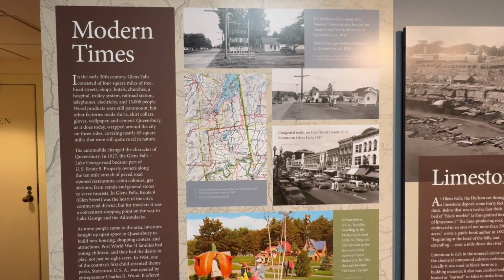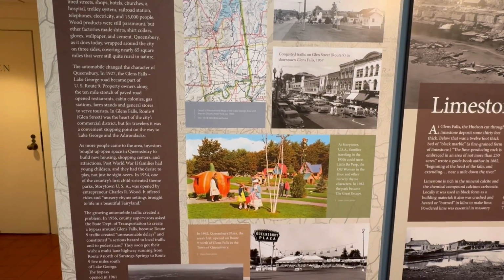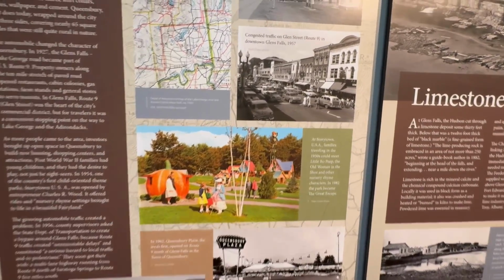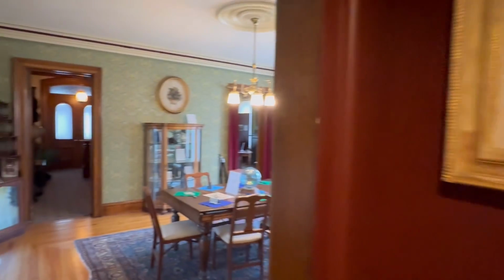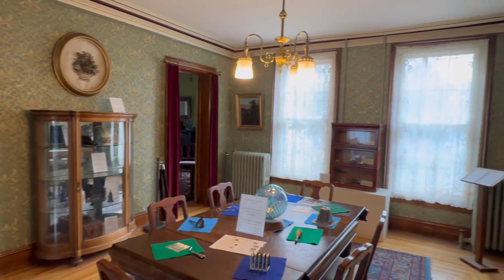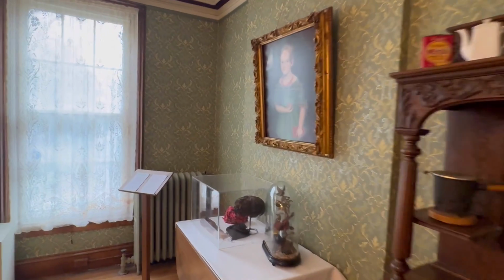Modern Glens Falls is now, but in the 50s, it was modern compared to the early 1900s and the 80s. But look how bustling this town was in the 50s. Here's a look at what life would have looked like in the DeLong house in the early 1900s.